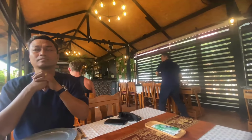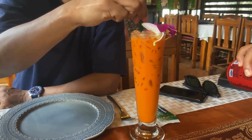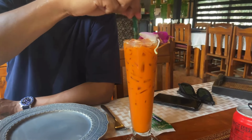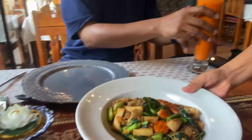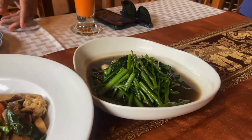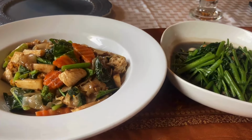So the order is done, and now we just wait. Here's the iced tea, Thai iced tea. Really sweet and fragrant and delicious and nice and refreshing. Good drink, Thai iced tea. It's a reddish tea. And here comes some of the dishes. That's the noodle dish, veggies and chicken. That's the morning glory. And some Thai with fried rice. It's nice. Looks good. Let's give it a try.